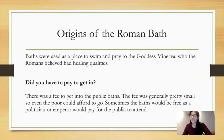Question: did you have to pay to get in? Now, there was a fee to get into the public baths. A fee is something you have to pay before you go somewhere. So a fee could be something like when you're traveling on the bus. If you're a grown-up, then you do have to pay a fee. The fee was generally pretty small, so even the poor could afford to go.